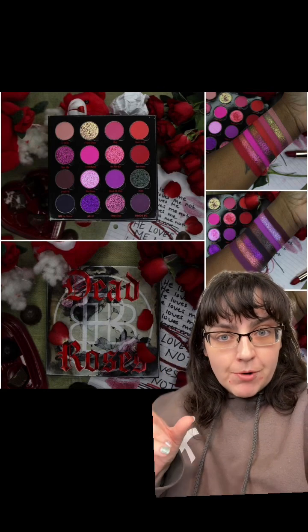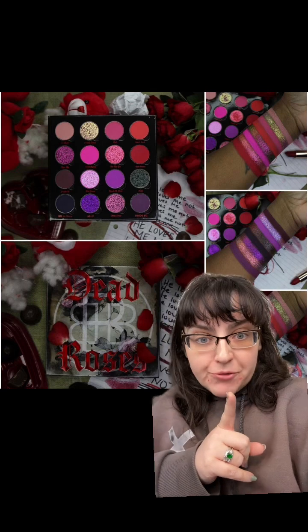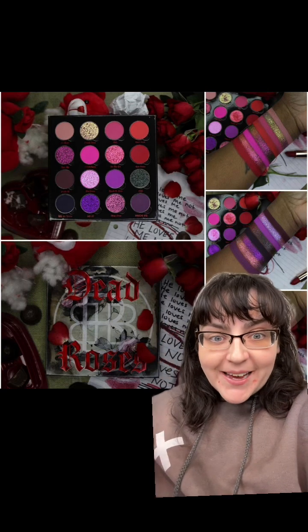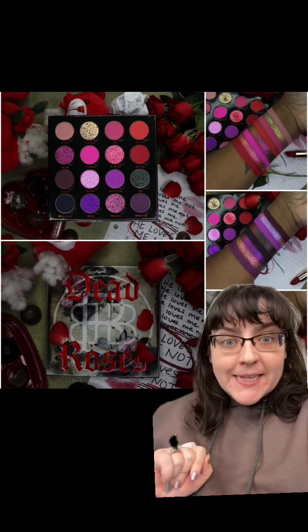It's Dead Roses. And I have to say a massive thank you to Makeup on Your Radar for the information on this. And these fabulous swatches come from Deandra. I've talked about her before. She's the one who actually just did a collaboration, the Ultraviolet with Bella Beauté Bar. Wow, she's fantastic. She does the best swatches ever. Let's discuss. So as I said, this is the Dead Roses palette and it's launching January 26th at 11 a.m. CST.